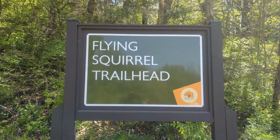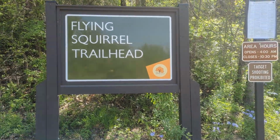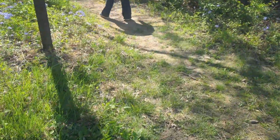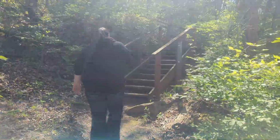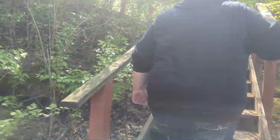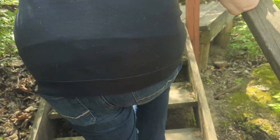All right, same spot that we were at the other day, folks. Flying Squirrel Trailhead. We're gonna go to the right this time. Really need to get a chest thing to hold this camera. But, so these steps are very sketchy. Wing County Conservation, maybe you want to fix this?